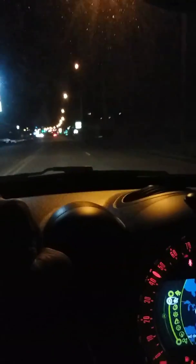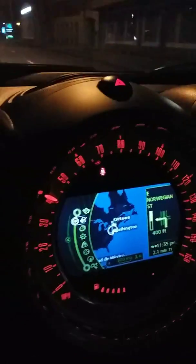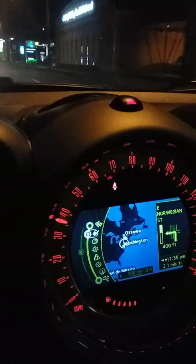Having said that, the car has every option you could want, which makes it pretty comfortable. It's got a pretty cool display. Speedometer's on the outside. It also tells you your speed on your tach.